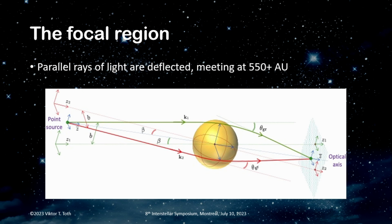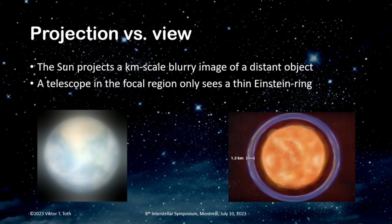And of course, the main reason why we want to do that is because the sun is big. So it collects a lot of light. And that's the promise that the solar gravitational lens might work to our advantage. However, it is very, very difficult to form a useful image using the solar gravitational lens. I have this slide where I'm comparing what the sun projects to an artist's impression of what we would see, but the artist's impression is really not to scale. The sun projects a very, very blurry image of a distant object.